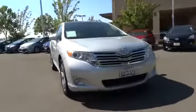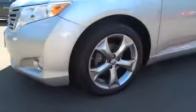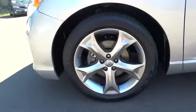This vehicle has less than 75,000 miles. Here are some of this vehicle's great options: panoramic roof, tow prep package.